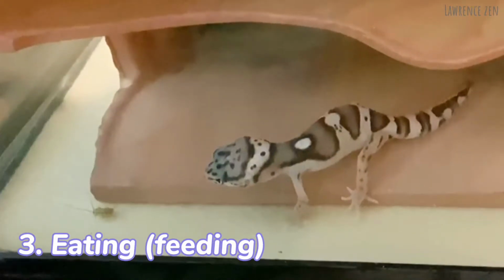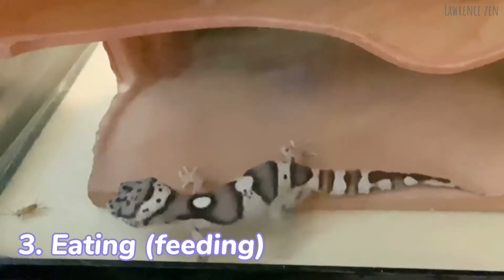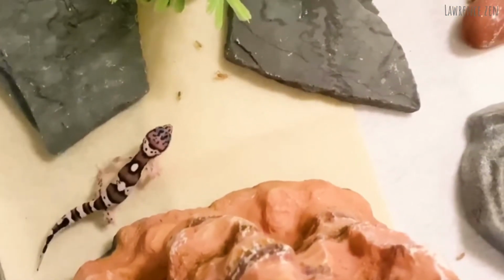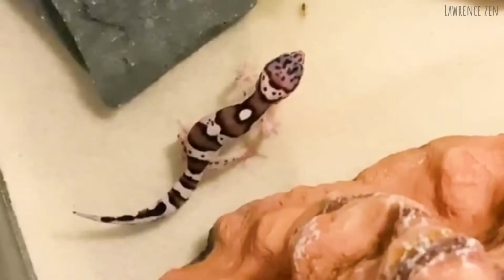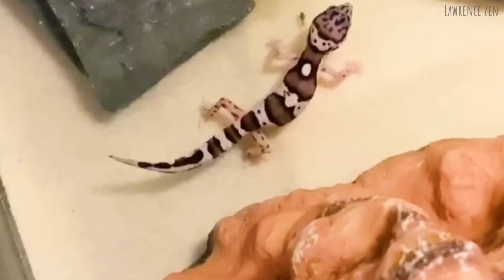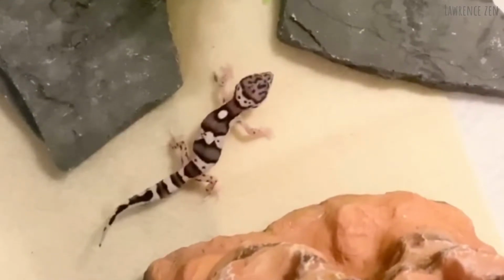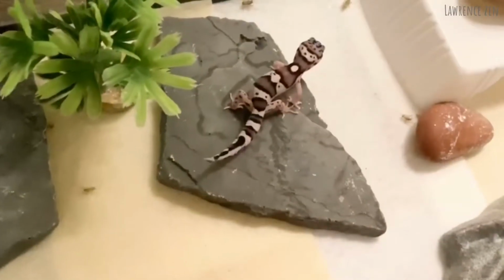Number 3. Eating. In the beginning, he wasn't very good at catching the crickets, because they were so small and they would hide in random places where Cookie couldn't reach them. So in this case, you can consider using mealworms instead of crickets, because mealworms are much easier to catch.